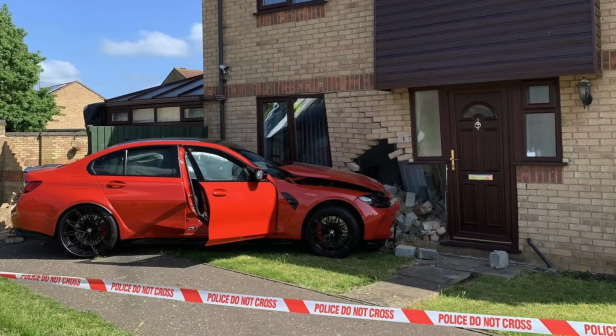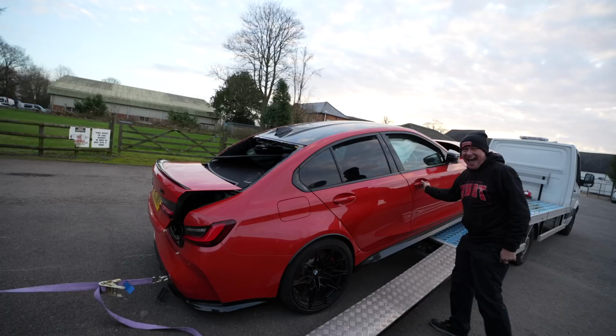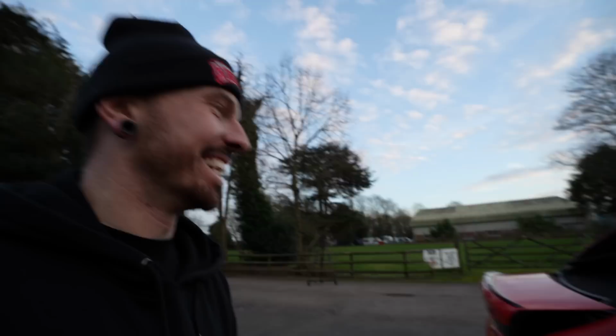Oh no! It's fell off! Oh no! Towing very bad! Like a truck there, I just can't deny.